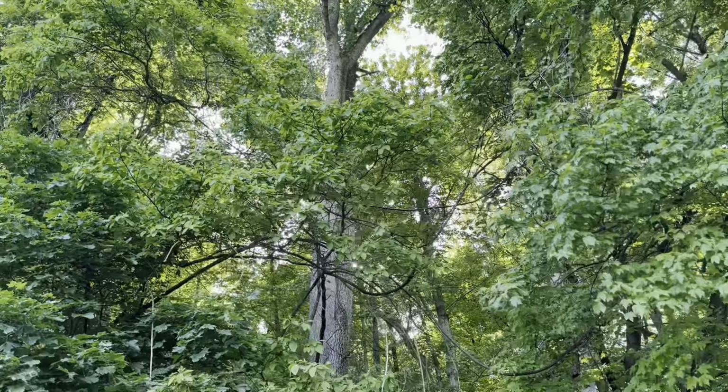The reason is because this is shaded almost all day. So if you look out here, that little hole in the sky is all the sunshine we get. It ain't much. Most of the day, it is shaded. I mean, right now the sun's over there behind the trees. And that's why I wanted to turn this into a sawmill area.